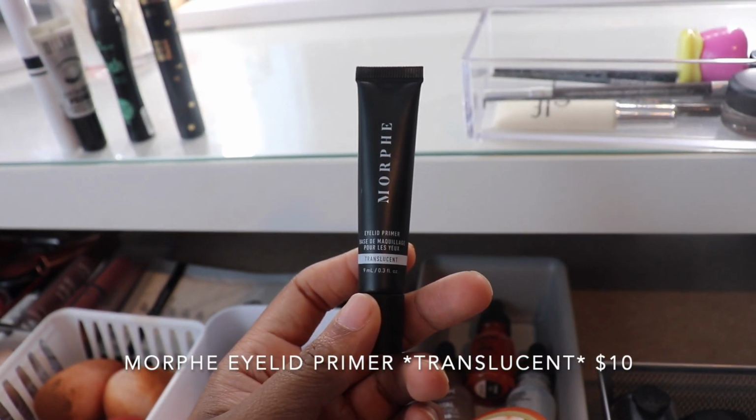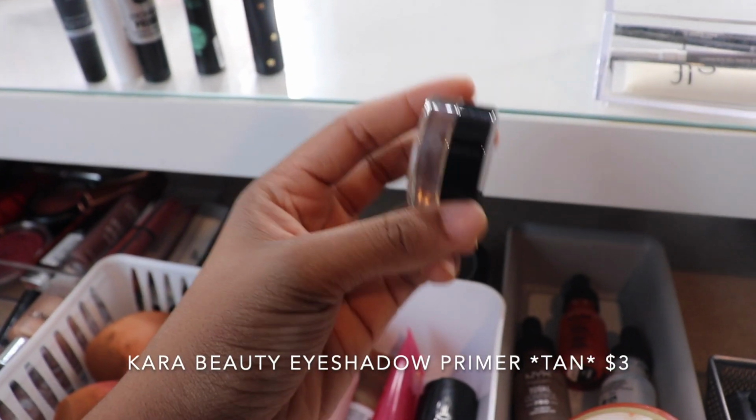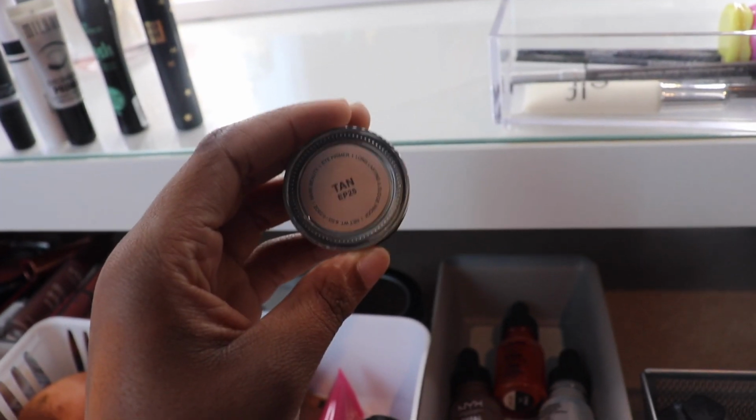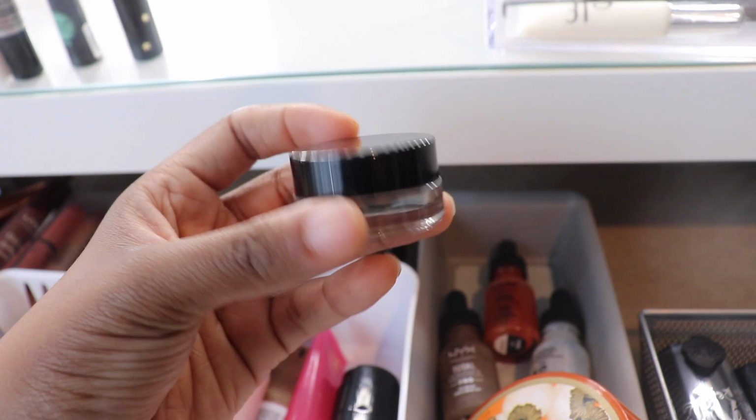Lastly, this is the Morphe eyelid primer in translucent. I lied, I have a pot eyeshadow primer too. This is from Kara Beauty, and this is their eye primer in the color tan. I used this in a full face of independently owned makeup brand makeup, so if you want to see this in action, check that out, but it did a decent job.